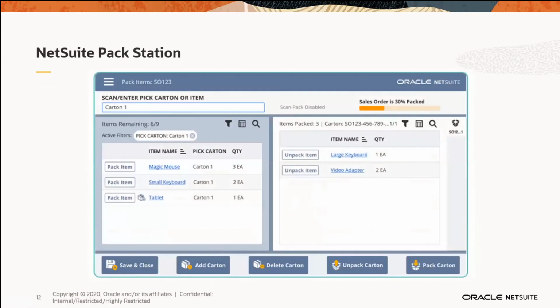Now, this is actually pretty useful because it extends order fulfillment processing in your warehouse or any location that uses a kiosk device. It supports multi-level packing that lets you pack items into cartons and then pack cartons onto pallets. So it helps you identify items that have the same shipping route and pack them at the same time.